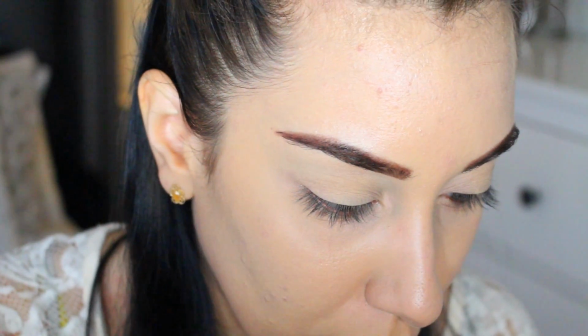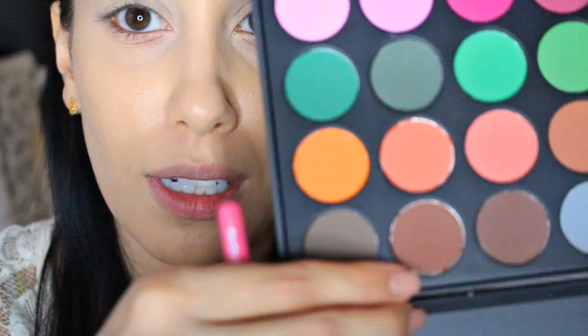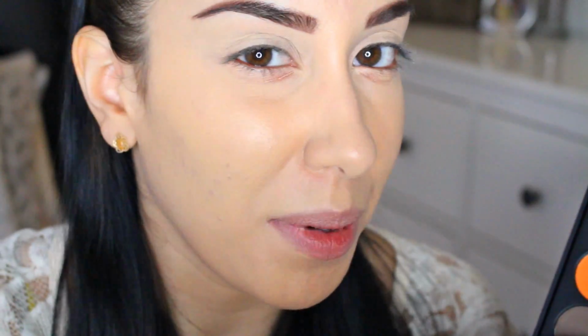Next, I'm going to look for my MAC 217 brush, which I know is somewhere in here. And okay. It seems like I can't find my MAC 217 brush, so we're not going to use that. We're going to use this Velvet Blending Brush, which I'm going to be putting into my crease. And this palette is so big, it's hard to show you guys. I should be like one of those YouTubers that are like fancy and like do a split screen so I could show you what I'm using while I'm using it, but I'm not too good at editing.